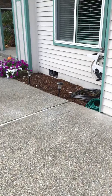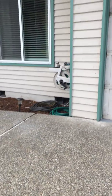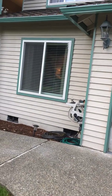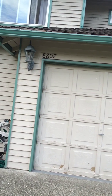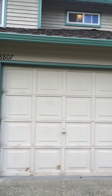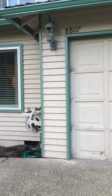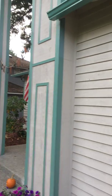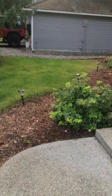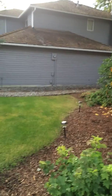But other than that, I think there's a little bit of paint maintenance and maybe some siding maintenance and a potential roof maintenance to consider on this house. But those are all things that you can ask to have done.